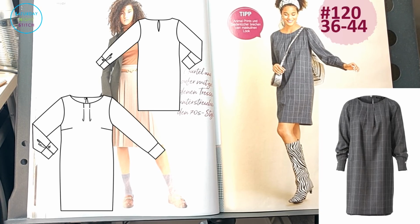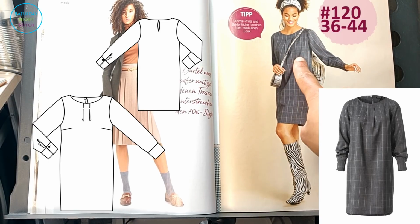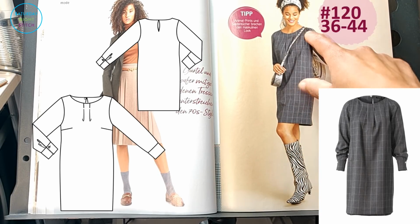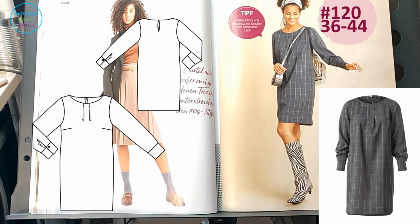And I have to point out that when you have a pattern that's a dress like this and it's got a slit at the back for it, you have to watch out for the drape of your fabric. So several times I've made these similar silhouettes. In particular, the January 2020 issue had a cocoon style shift dress like this, with a slit at the back, and I used a beautiful viscose fabric for it, but without the correct sort of interfacing.